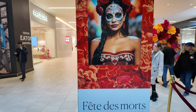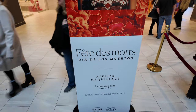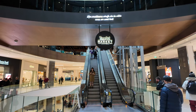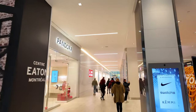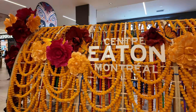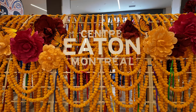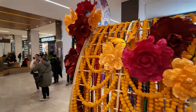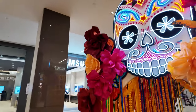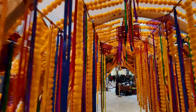Yeah. Day of the Dead. Fête de Mort. The famous Mexican tradition. I just wanted to point out Time Out Market. I'm not going to go up there because, again, it's just more people eating and there's some loud music and stuff, but good place if you want an upscale food court. Oh, so this is actually like a Mexican themed. Should I walk through it? I don't know why I'm doing this. Too tall for this anyway. Okay.